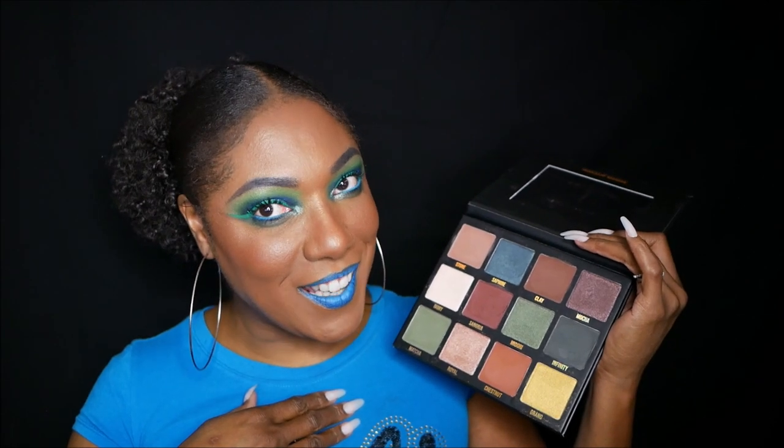And although the shadows didn't look as vibrant when I actually got the palette in my hand as they did online, the eyeshadow look that I created with this palette, I really liked it. I really liked it, you guys. It was a little sexy, okay?